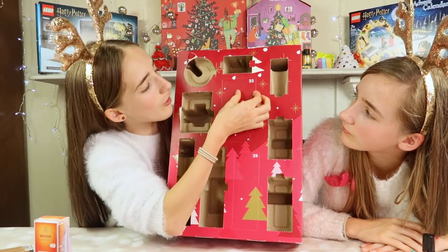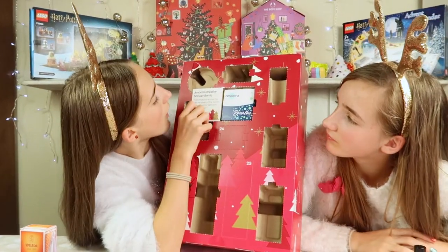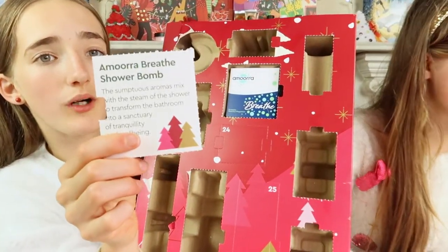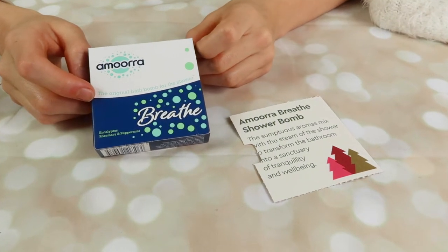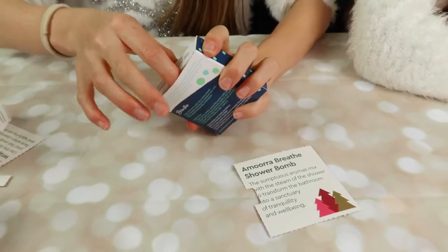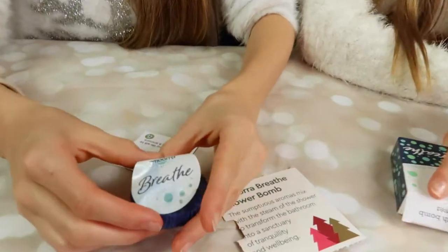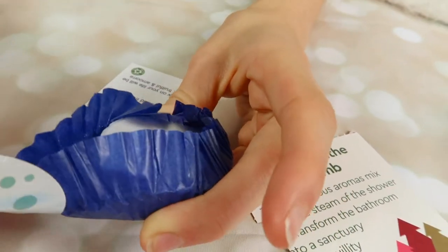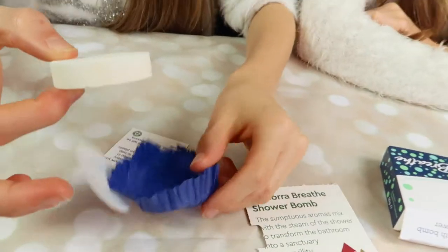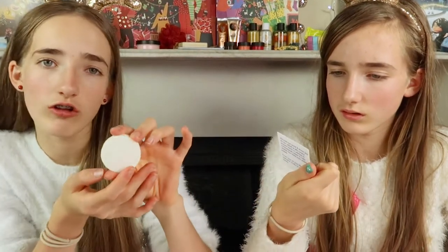Number 22. Let's open this up. Why do you always pull out these little bits? What is this? We have a shower bomb. So we have an Amoura Breathe Shower Balm, which has eucalyptus, rosemary and peppermint in it. Oh, it's so cute! It comes in little wrapping paper. Can you sniff? Don't open it. Okay. That's so nice. That smells like all three together. That's so eucalyptus and minty. Yes. And ironically, it looks like a mint.